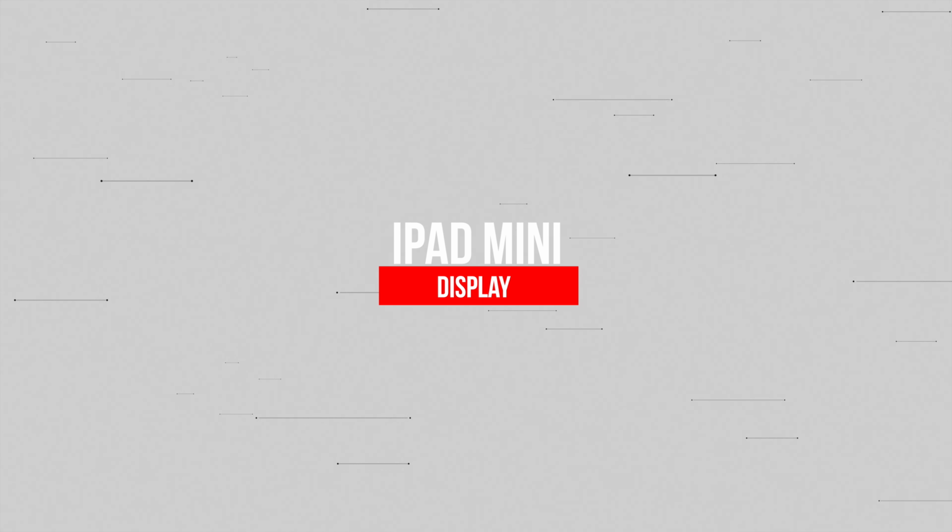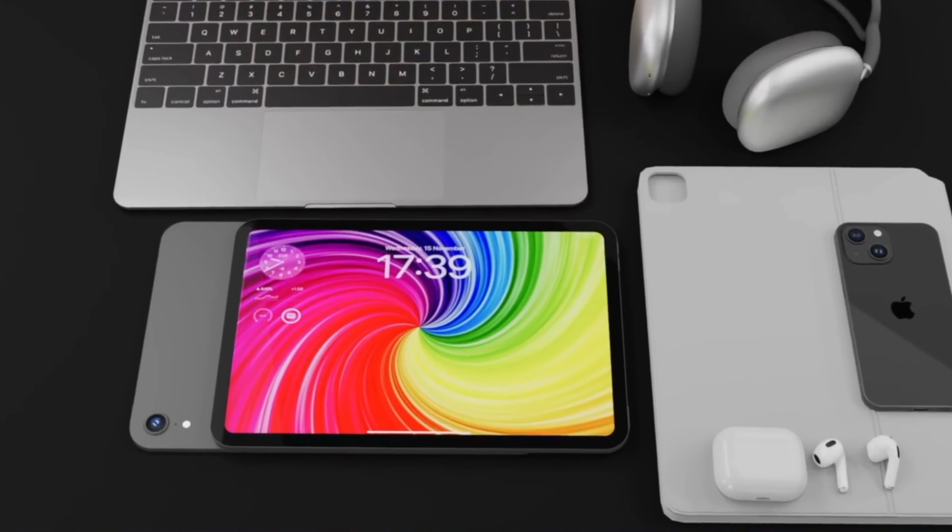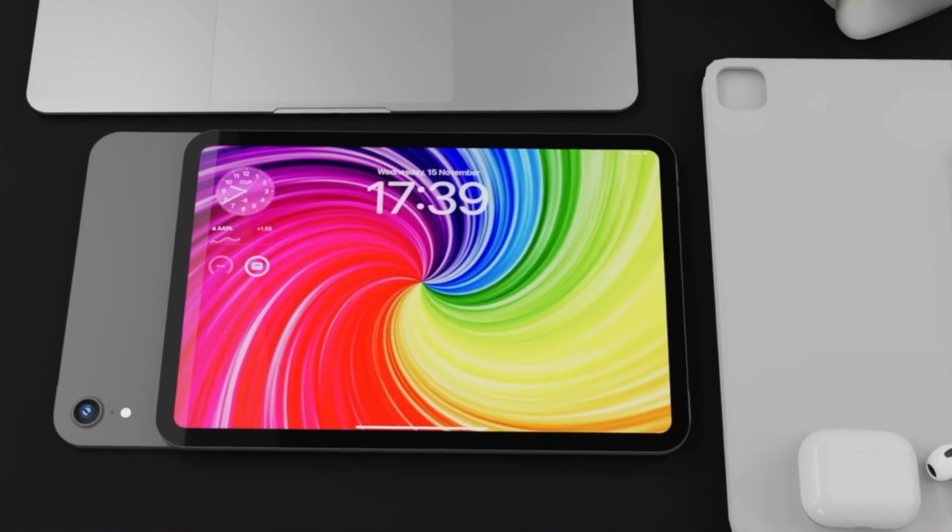Let's talk about the display. The upcoming mini will feature the same iPad display size coming in at 8.3 inches. However, it will be an LCD display and not the tandem OLED displays. That is kind of a bummer because that kind of display in such a small and compact portable device will make this the ultimate tablet.